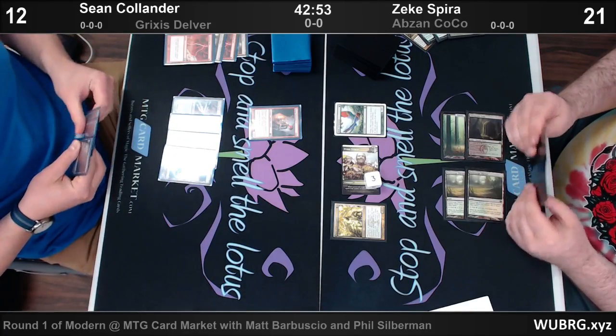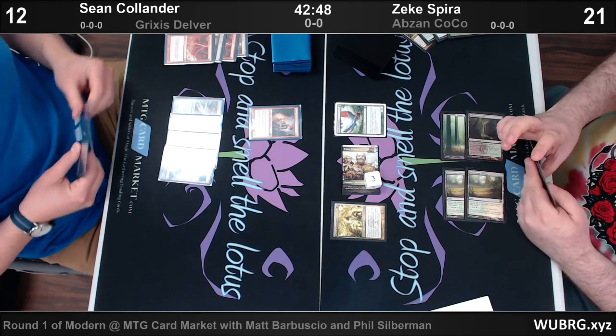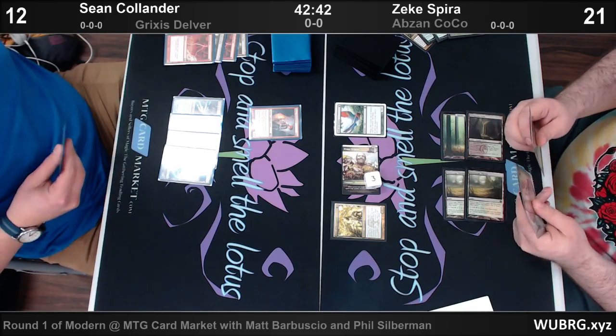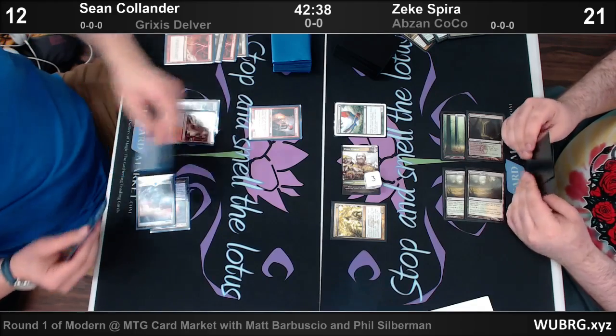Ooh. There's a Polluted Delta in hand. He has a Snapcaster and a Mana Leak. Zeke has an Eternal Witness in hand, which is really, really strong. That's a nightmare. Probably going to rebuy a Coco. I imagine Collect the Company. It's also just pretty rough because this Mana Leak is completely dead.